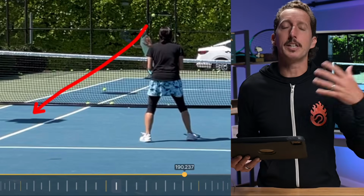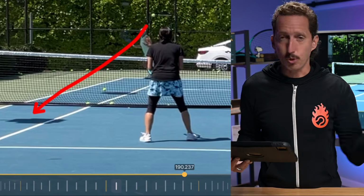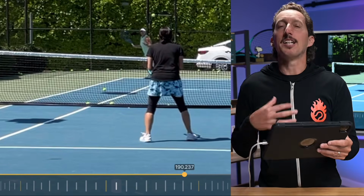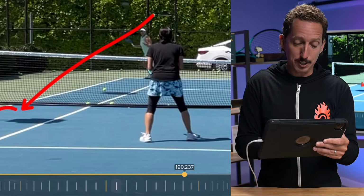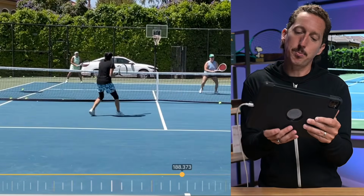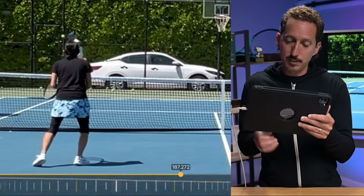A good partner will encourage their teammate to go be disruptive in the middle. Go pick off as many balls, go intercept as many balls as possible, right? But that's not nearly as high of a priority for 95% of tennis players as telling their partner, make sure you don't get beat down your alley. That would be terrible.